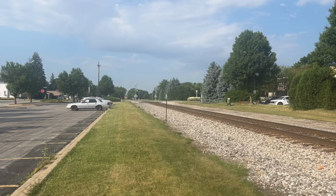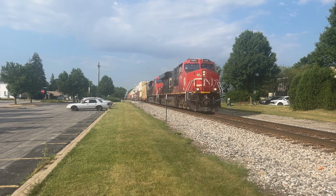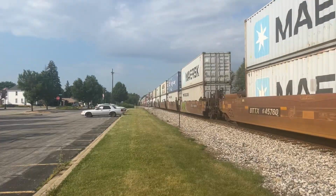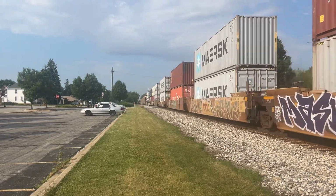Then we head up a few miles to Manteno, Illinois, where we catch the train we're looking for, CN Z195. I did intend to chase this train, however, it was going too fast for me to chase. Z195 is a daily intermodal between New Orleans, Louisiana, and Chicago, Illinois. And here we see the unit we're looking for, 3331, as a mid-DPU.